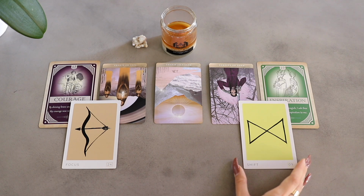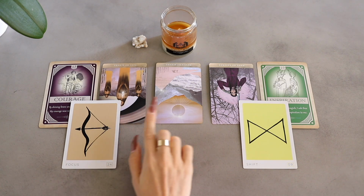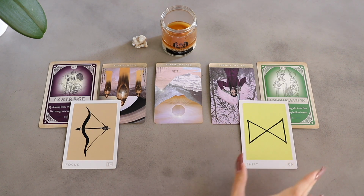And I feel like you guys are also feeling like you're living an opposite life right now versus the life that you want. I feel like all these cards upside down are showing me that right now you are feeling completely opposite of where you want to be and where you want your life to go. So this is telling me that you're also manifesting a big shift.